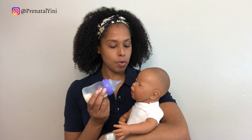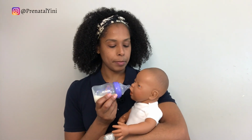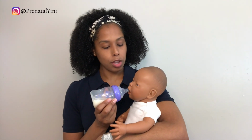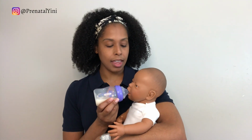So what we're going to do is tickle baby's upper lip. And when baby opens wide, just like when baby breastfeeds, then we're going to put the nipple in baby's mouth and allow baby to pull the nipple inside their mouth. Just make sure that baby takes as much of the nipple in their mouth as possible.